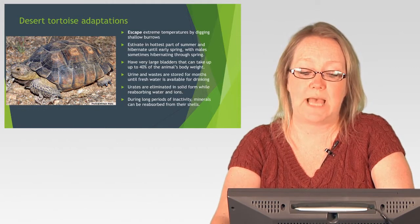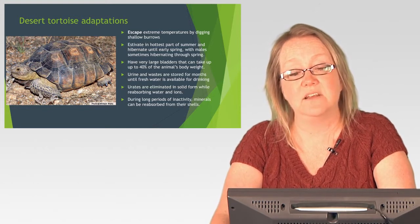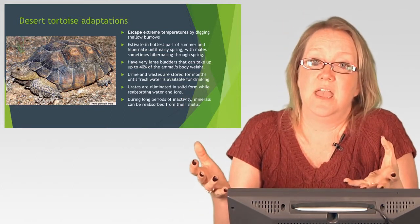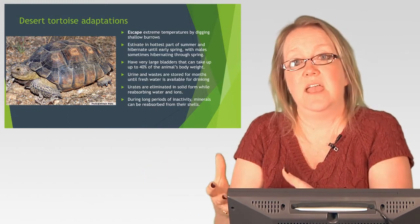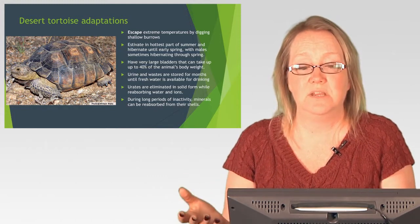So interesting. One really cool adaptation of desert tortoises, I thought this was really cool, is that they have very, very large bladders. Their bladder can actually take up to 40% of their weight. So by the end of their hibernation period or their estivation period, they have these huge bladders full of urine, and they don't eliminate it until conditions improve and there's water for them to drink. So until there's available water for them to drink, they won't eliminate these wastes.